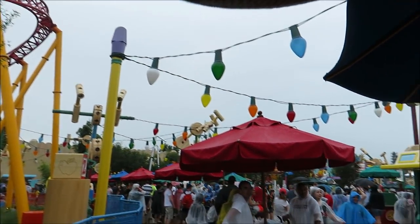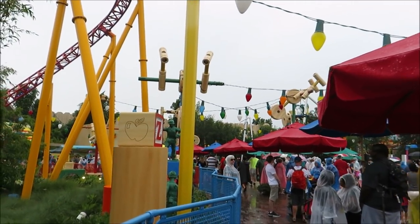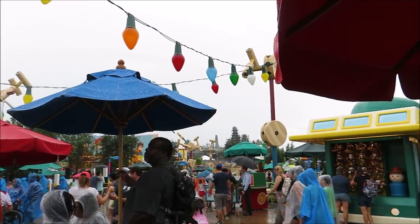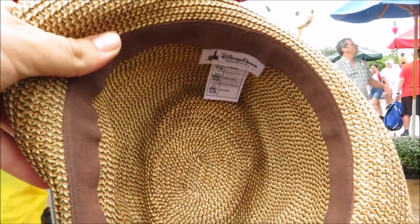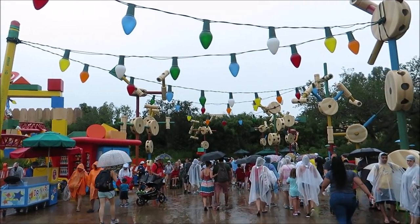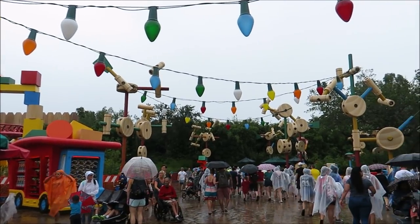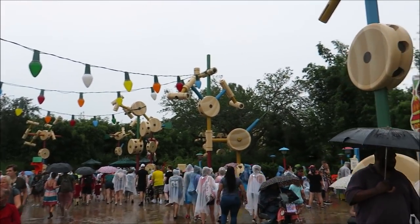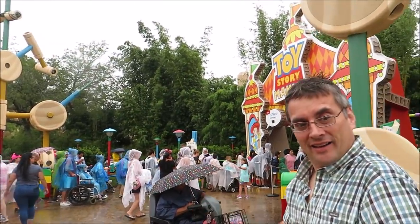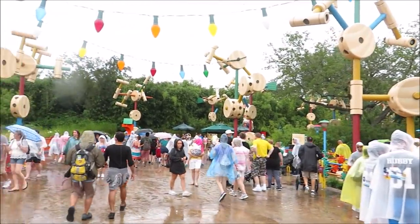Well guys, if we end up losing audio, it's because water has definitely fallen into the mic here. The raindrops keep on getting heavier and heavier, and I'm using my hat to protect. We're gonna leave Toy Story Land because everything's down. Slinky Dog, Alien Swirling Saucers, which makes Toy Story Midway Mania super busy. Slinky Dog, yeah! What do you wanna do? Slinky Dog! Yeah! No. No.